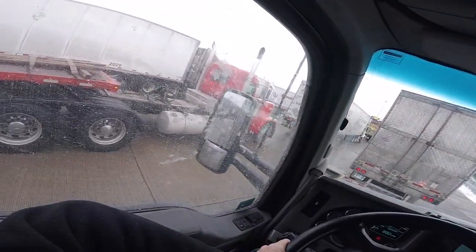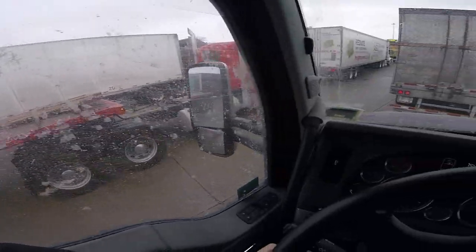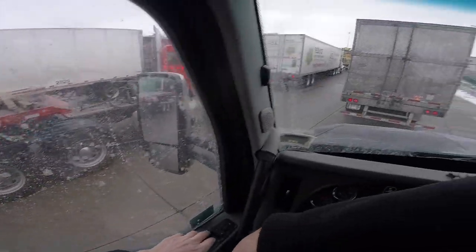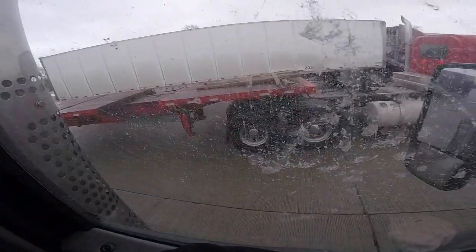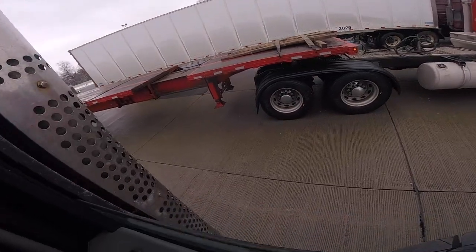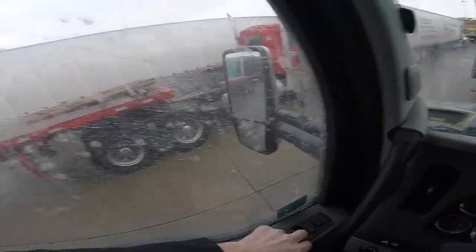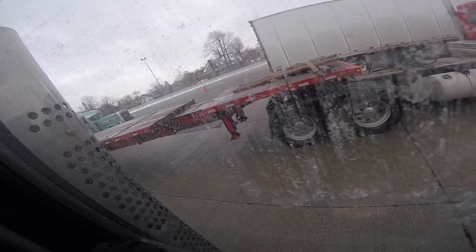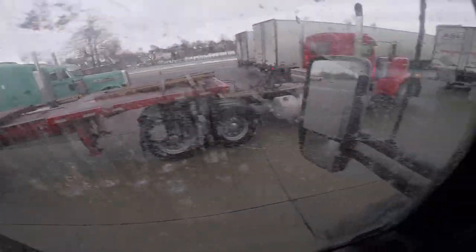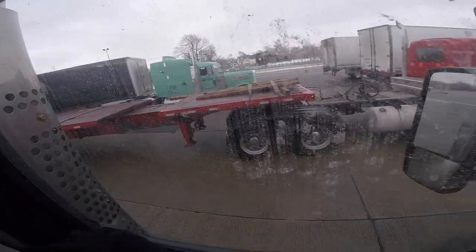I like my setup. So today we're running on... check this out. The guy has a flatbed and it's open. Is it supposed to be like that? It's an extendable trailer, an extendable flatbed. And check this out. I don't think it's supposed to be open like that. Either the guy does not know, or he could not close it all the way, but that's kind of unusual. But that's an extendable flatbed.